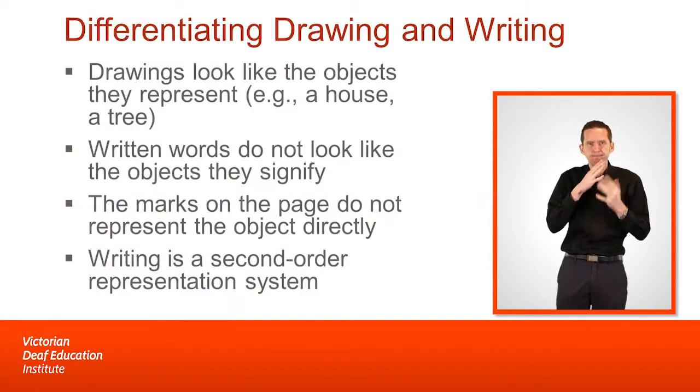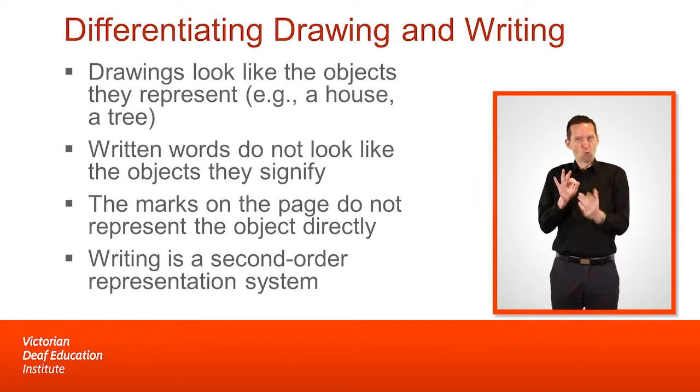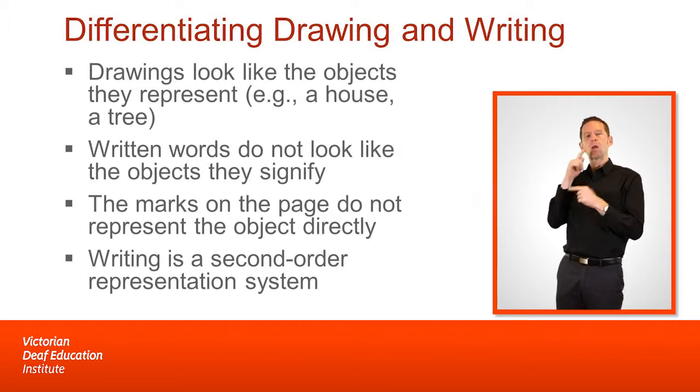Children in this early phase haven't kind of got that sorted yet. So they're still trying to push writing into kind of a picture representation. And they're still kind of struggling a bit with the fact that written words don't have a direct relationship to the objects that they represent. In other words, getting a notion, and this is the fancy terminology, that writing is a second-order representation system. So in other words, a picture represents the thing directly, first-order representation, where writing is one step removed. It represents the language that stands for the thing, a second-order representation.